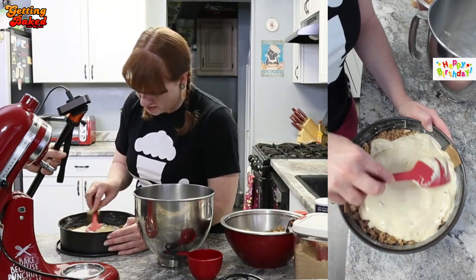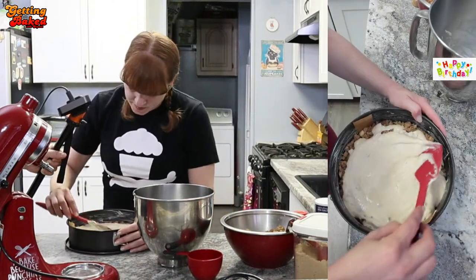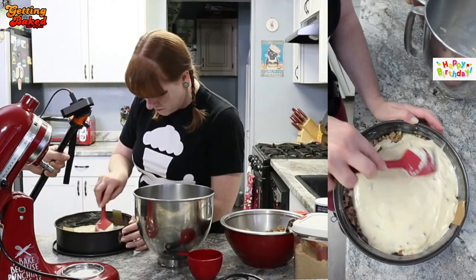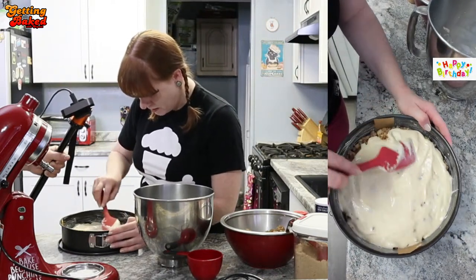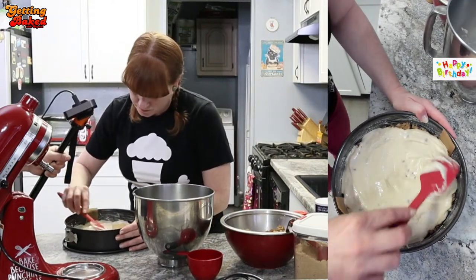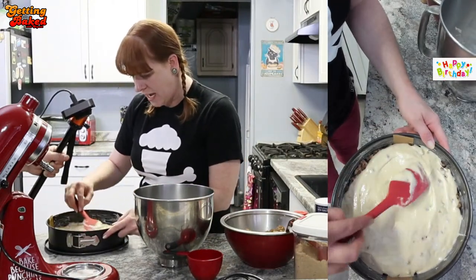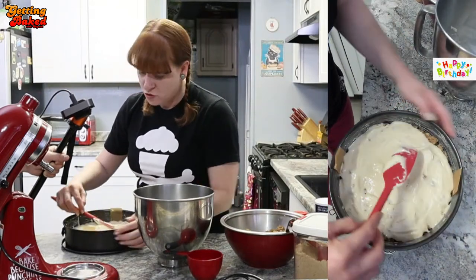It's a little tricky. It does start to grab onto that layer below it. You're covering up all the good parts, because it's going to be on the inside. It would definitely be a lot easier if there were more cake to it. But you'll see when it finishes and it's cooked, it is the perfect ratio of cake to fruit to crumble. It's really good. Trust me.